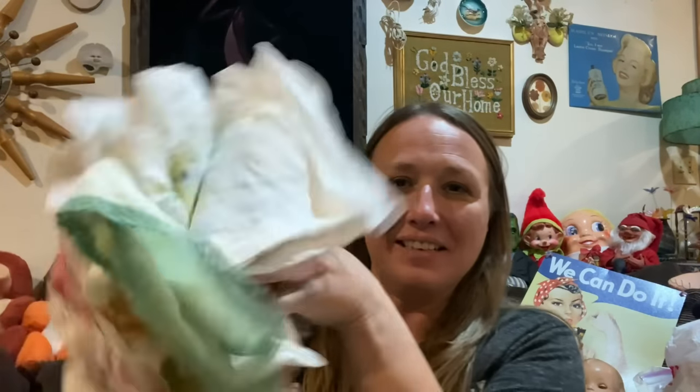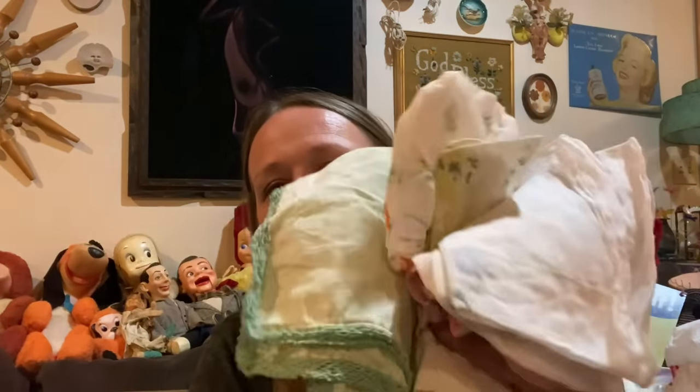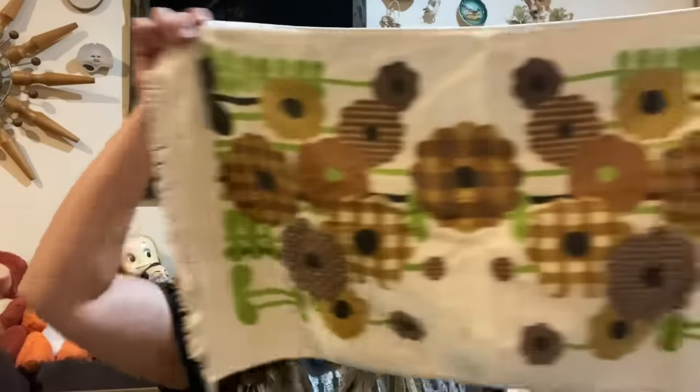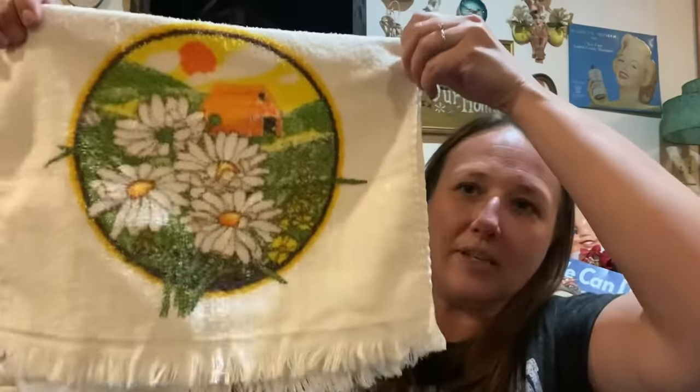Then Alex, once again, came to the rescue and found me a whole stack of vintage hankies. There's so many in here. Tons and tons of hankies. I'm excited about those. We know that Missy loves her hankies. Ooh, careful, Missy. So I picked up those. Then she also found me two vintage hand towels. So there's that one and then this one. And they're both still in really good condition.